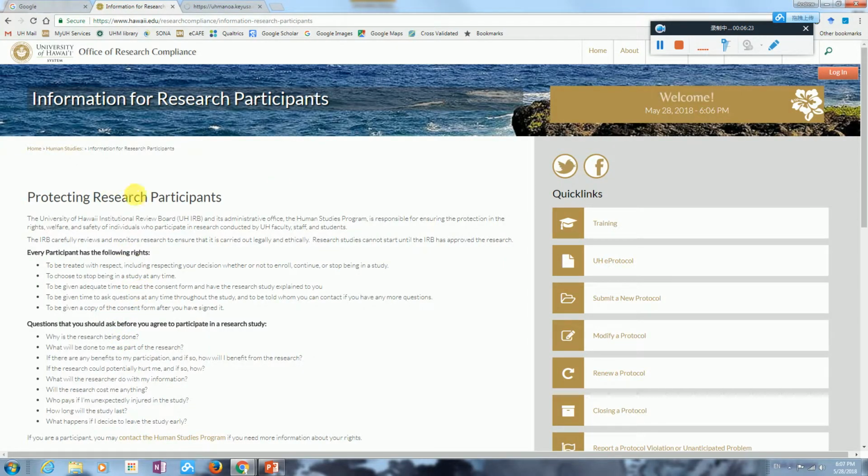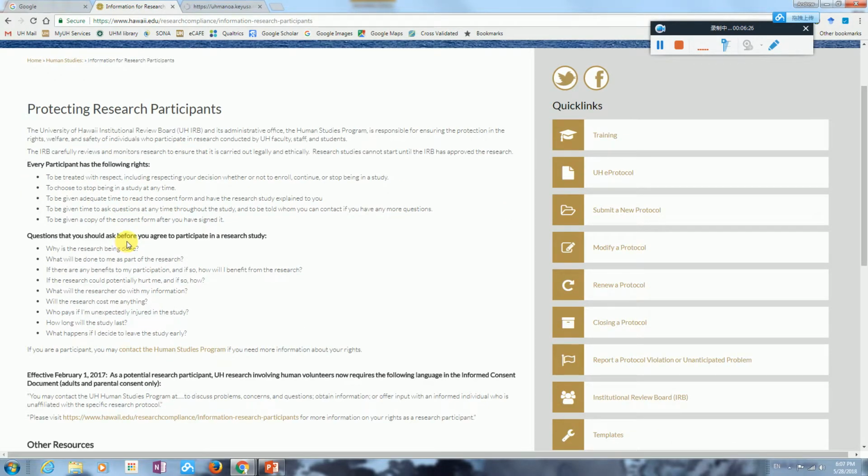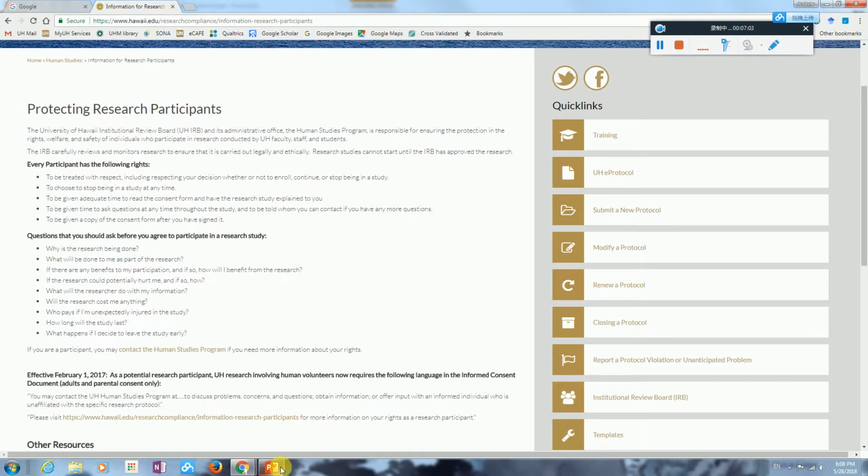This part will be particularly interesting for you guys as typically research participants. You do have rights, and your rights are described on this page. You belong to the protected class of people in this university as research participants. If you feel that your rights are violated, you can go to this page or directly contact the IRB, and everything will be confidential, and they will take it from there. Alright, it's still loading, so we might just kill it. Okay, let's go back here.